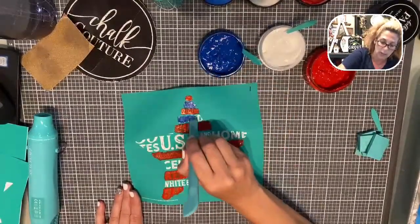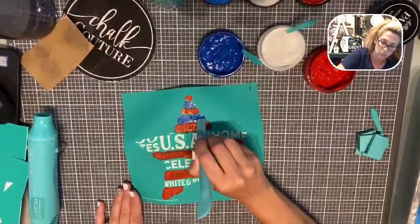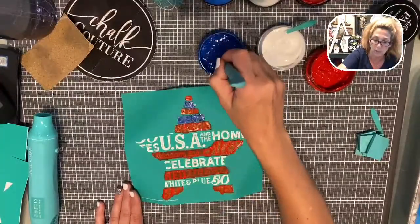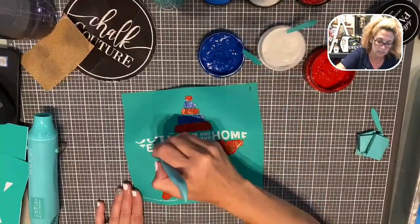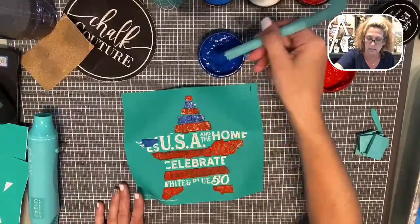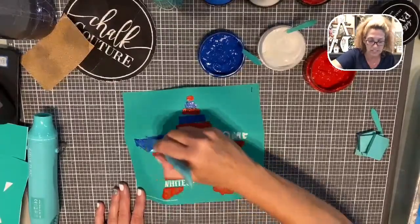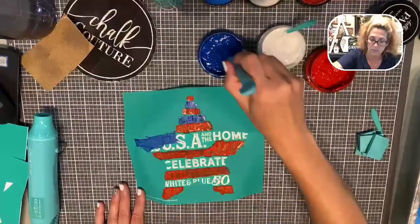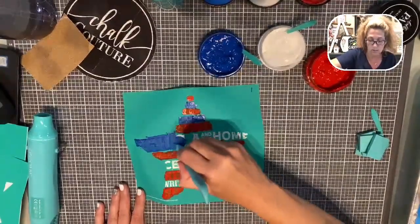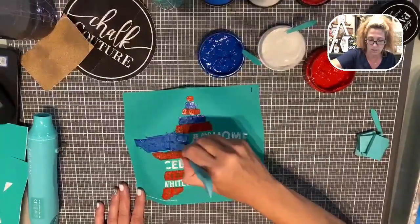I love red, white, and blue. I don't know about you guys, but I do love red, white, and blue. I think I said it on one of our live videos that we did. My comforter in our bedroom is actually red, white, and blue. It's Americana style. So I just love red, white, and blue. Very country-ish looking, which I love. Okay, let's go. This would even be a cute thing for a t-shirt. This would be really cute on a t-shirt.